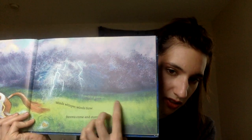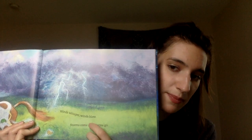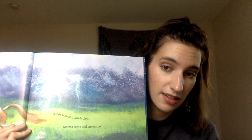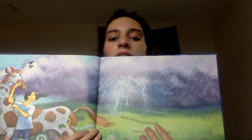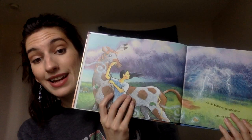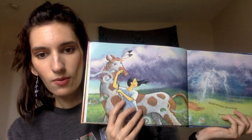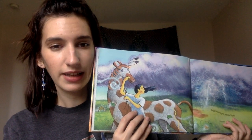And I'm going to take a pause here and just bring attention to the text. I don't know if you've been noticing, but it always merges with the picture. So it's always part of the picture. It's another creative element. Also, this page is great for connections. So when I look at this illustration, I'm trying to put it in a way that it doesn't reflect back on you.